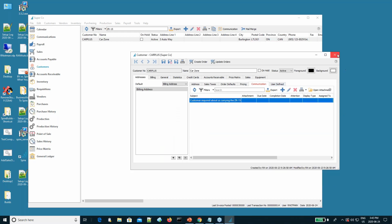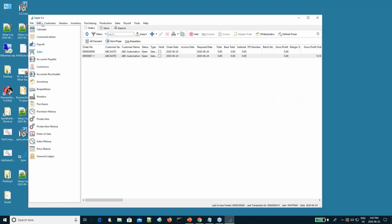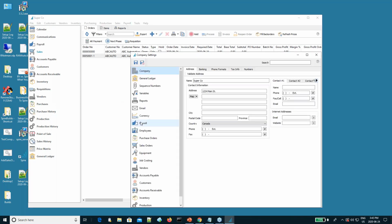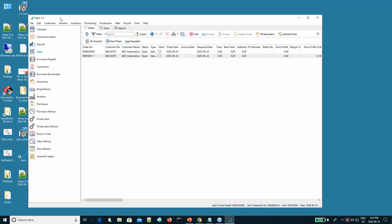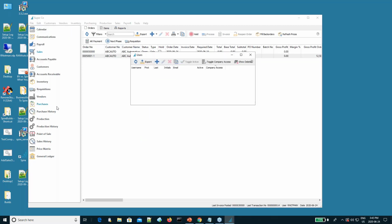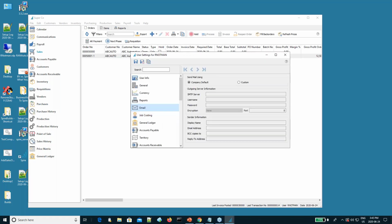Email's an example of something useful as well. Let's show you that. Before I go into it, just to show you that in Spire, you can set up email both at the company level as well as at the user level. So here I've got company email settings, and I can also have overriding email settings at the user level. In this case, I don't, but I can show you where you set that up. So company is basically the controlling email settings, and individual users can have different overriding settings.